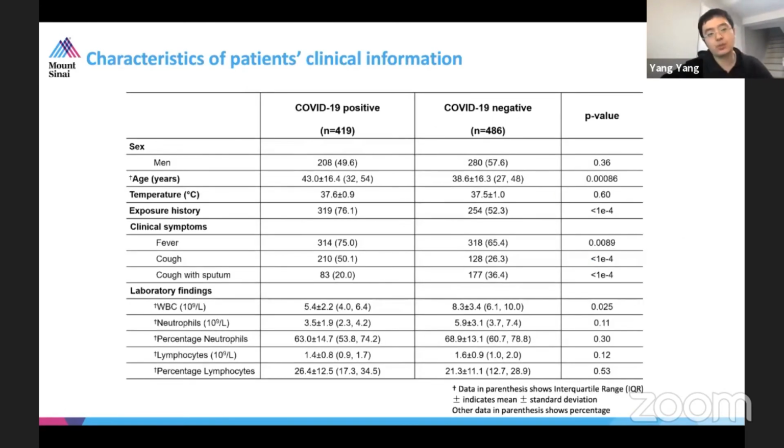And then here come some results for our data. This shows what kind of clinical information we get. I want to mention that, because this data comes from multiple centers in different regions, we try to find the most common clinical information across all of the hospitals. So just the standard ones, like sex, age, temperature to know whether it's fever or not, exposure history, and clinical symptoms including fever and cough with sputum, and the lab test findings including the white blood cells, neutrophils and their percentage, and the lymphocytes.